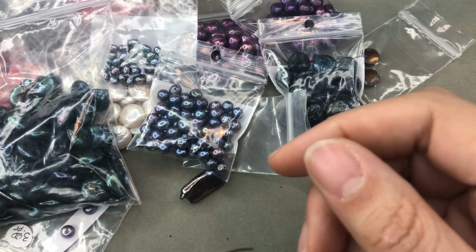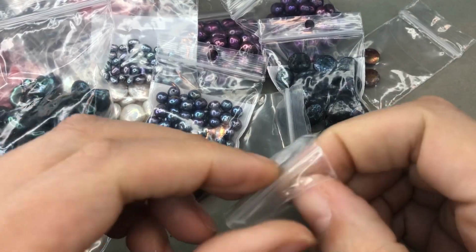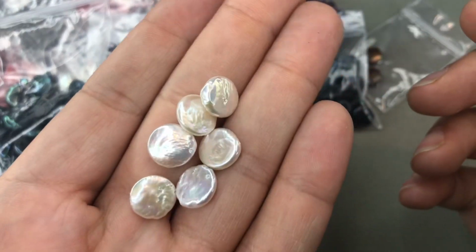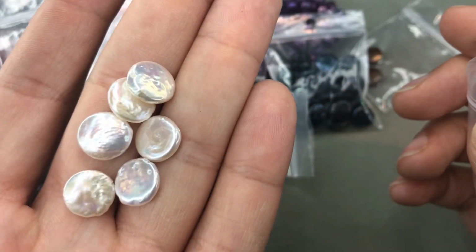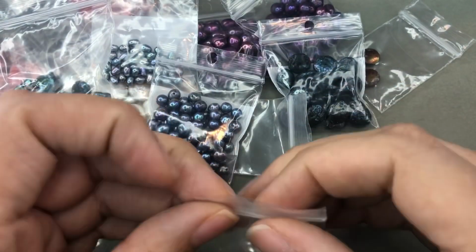Got some more coins in white. These are really, really pretty. Yeah, I'll probably be holding on to those for a while before I can make myself use them. They're just so gorgeous. I love that iridescence.